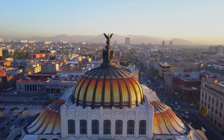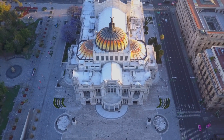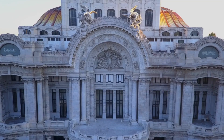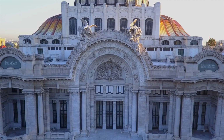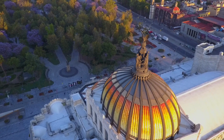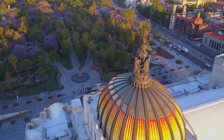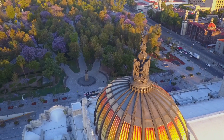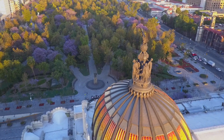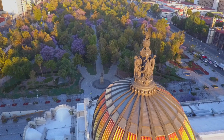The Palacio de Bellas Artes. Just a few blocks away from El Zócalo, you will find one of the most prominent buildings in Mexico City, the Palacio de Bellas Artes. Built in the early 20th century, the Palacio has hosted some of the most notable events in music, dance, and theater. Inside, you can find exhibitions that showcase painting, sculpture, and photography.